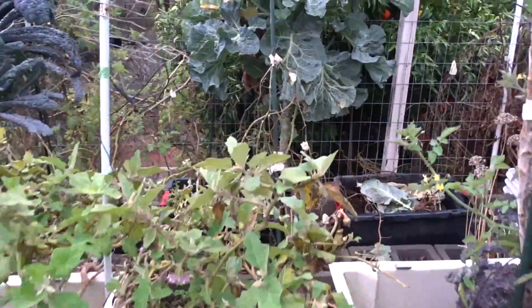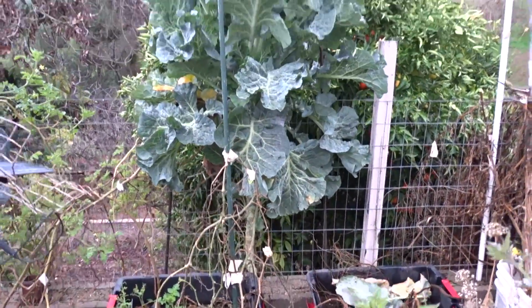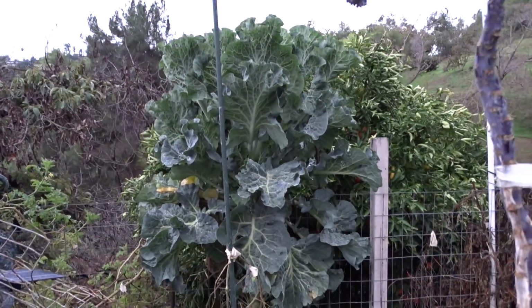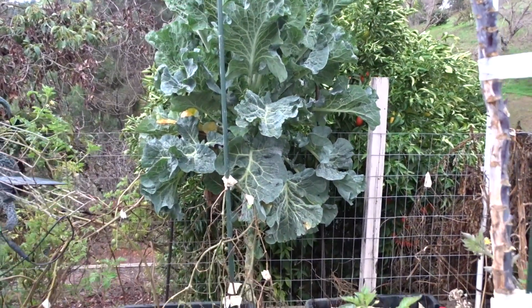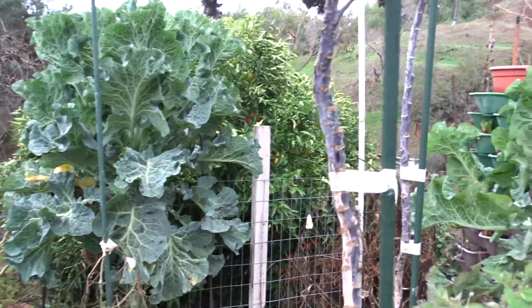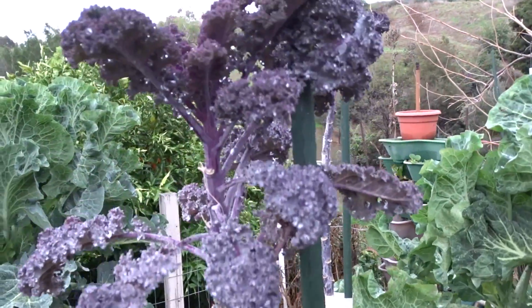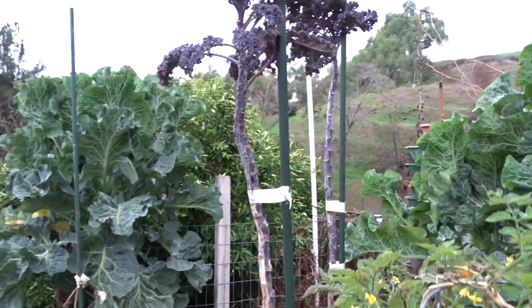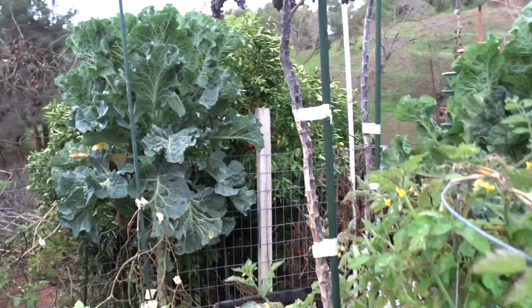Look at the other tree collard. Look how big that thing is, 6 feet tall. And look at the size of the leaves. Is that amazing? And then here's the purple, some sort of curly purple kale. That is just beautiful. That is actually too tall.